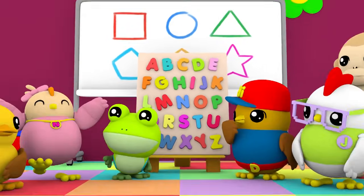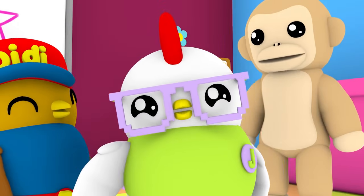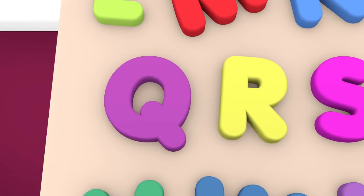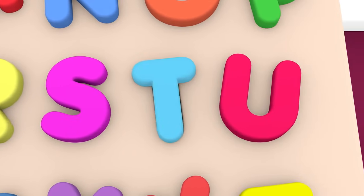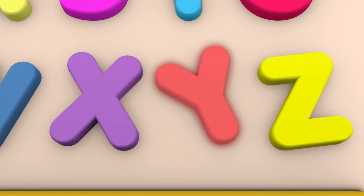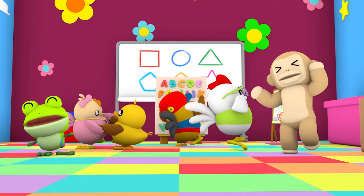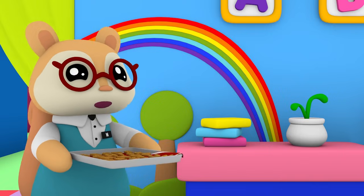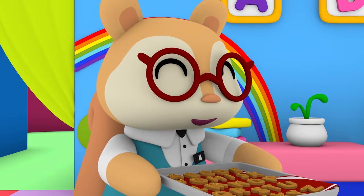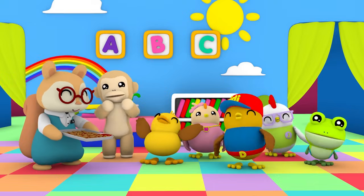We have all the letters now. Let's continue our song from the letter Q. 1, 2, 3. Q, R, S, T, U, V, W, X, Y, and Z. Now we know our ABCs. Have a look, I've got cookies. Yay! Wow! Alphabet cookies! Hurrah!